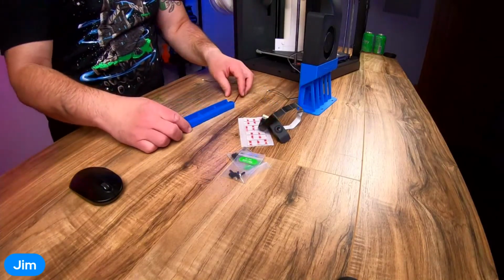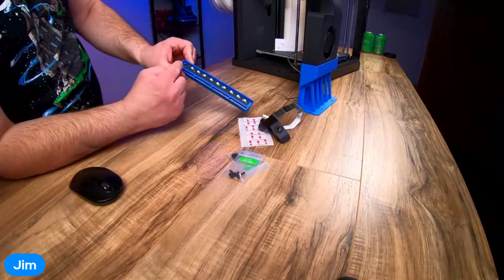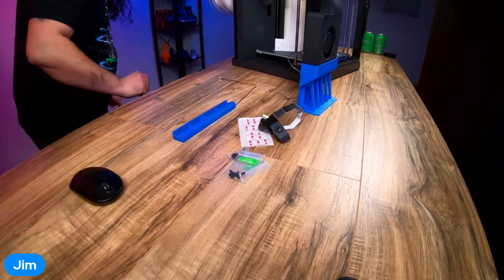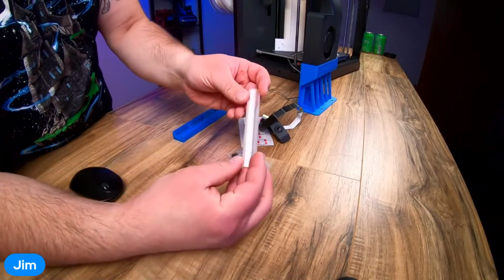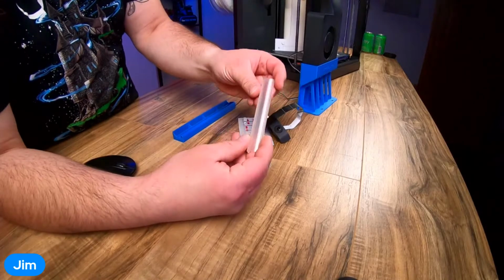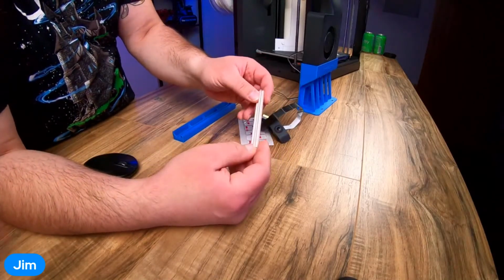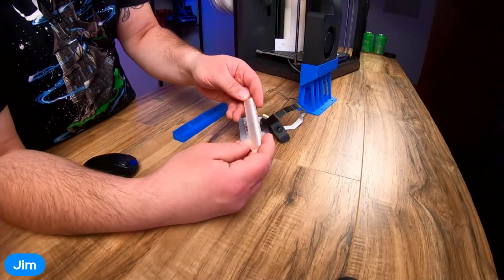And then, yeah, I think that's the only way it can really go in, because you can't flip it. The cable wouldn't be right. And then the next thing I'm reprinting is this. This is the cover for the LED. I had some translucent filament, but they suggest using the white PLA.